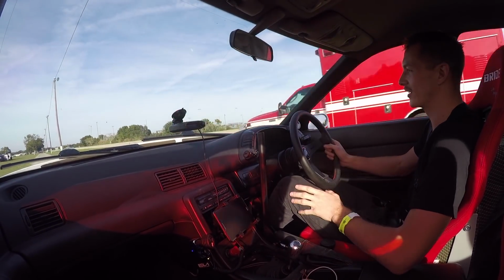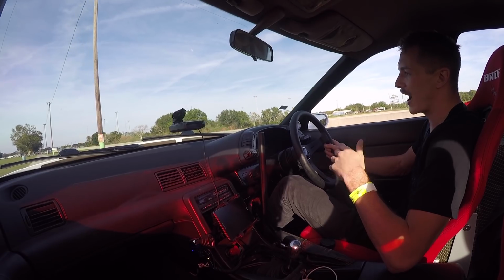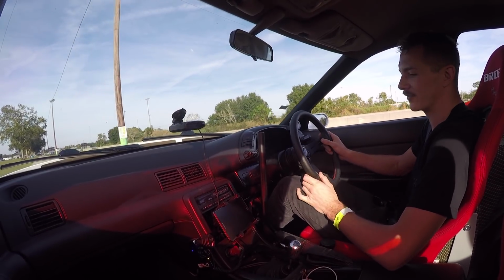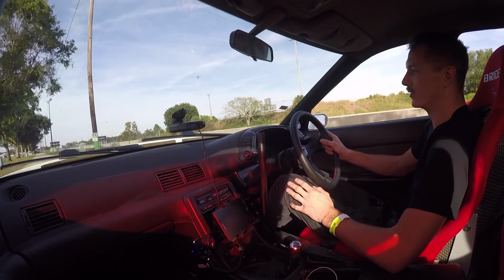Just a little bit, but I think I let off and got back on it. We got a good first to second shift, didn't fall out of boost much. I didn't power shift second to third like I wanted to, but I still think I shifted fast enough that we should have a good time. It's breaking up a little bit though.